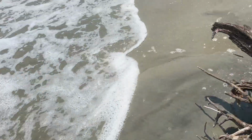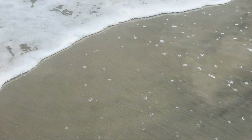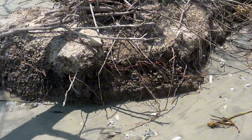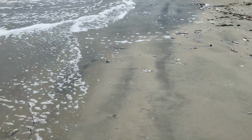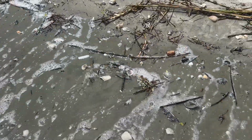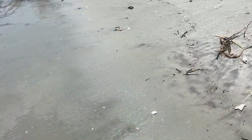But anyhow, we got a late start and the tide's coming in pretty fast, so we're going to head back to the beach here and figure out what we're going to do from there. But if there are any more good finds along the way back to the beach, we'll definitely show you. This is really just a beach over here. It's not the main beach where everybody's at, where our kayak is, and all that good stuff.